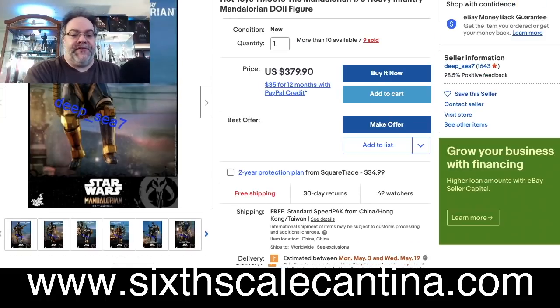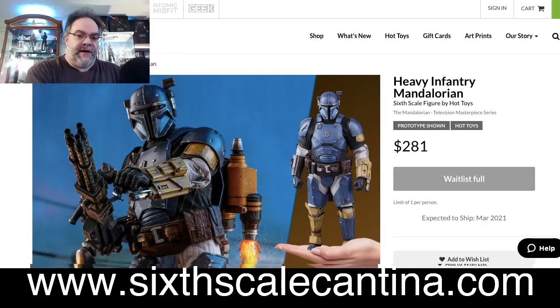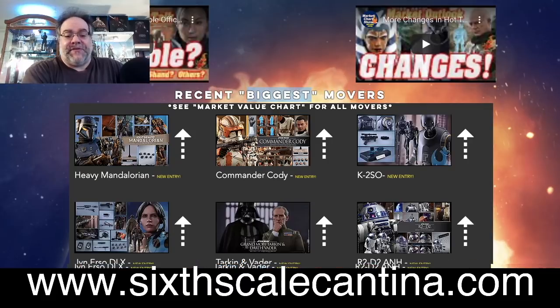$384. Do I think that this particular figure will be entering the $400 tier range? I do. I do think sometime over the next few weeks that this figure will be a $400 tier range figure. Now, is it possible that this heavy infantry Mandalorian could hit the $500 tier range? I think it is, because the Mandalorian is hot, Star Wars is hot, this is a character from the Mandalorian, it is a Mandalorian, Mandalorians are cool, and again, if this character shows up in Season 3, watch out. That's my initial thoughts on this piece. Let's go ahead and go to the next figure.